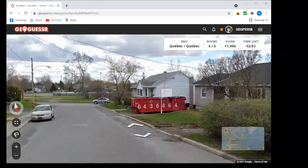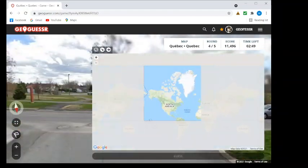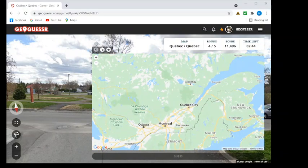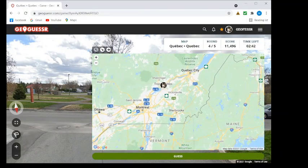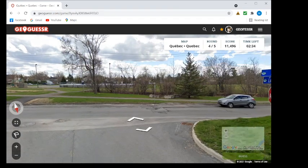819. Okay, so I think we've actually gotten to all of the area codes in Quebec now, because 819, I believe, stretches between Montreal and Quebec City from the U.S. border up here, and includes a lot of the northern areas.